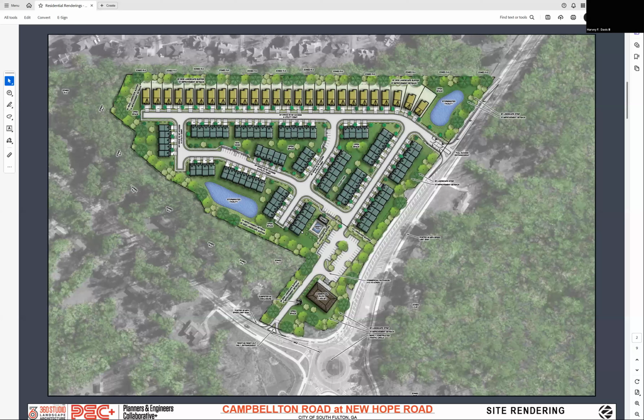Now, the city can deal with Boat Rock or New Hope, but Campbellton's a state road. So I'm talking about New Hope. I'm talking about Boat Rock, Mr. Davis, and I am talking about Campbellton because I live right off of Campbellton. And I am simply saying that it is going to cause more congestion.